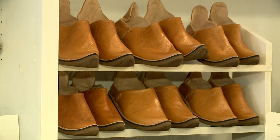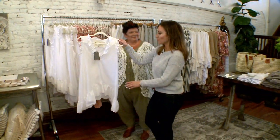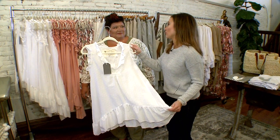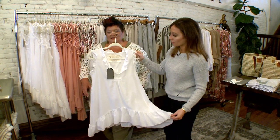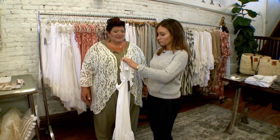empowering the maker to the consumer. And wait until you see some of these pieces. I have to grab this off the rack really fast just to show you. This is one of your shirts. Yes. And how would you describe the type of clothing you have in the store? I would say cottage style. And this is beautiful. It's very comfortable to wear and flattering to all size women.